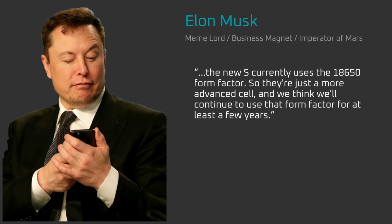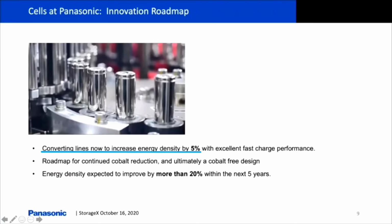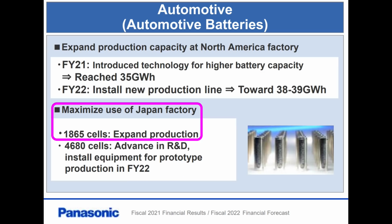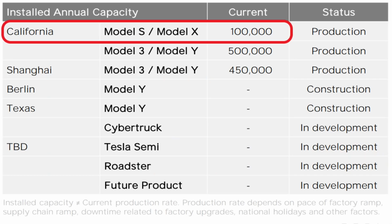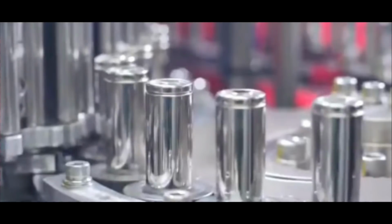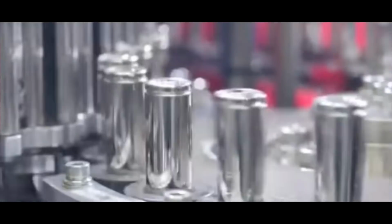Elon confirmed in the Q4 2020 earnings call that the new Model S is using an 18650 with an advanced chemistry. This advanced chemistry probably has 5% more energy density, and the new Model S and X are probably using fewer cells because they have so many energy efficiencies. This means the 18650 line in Japan can now probably stretch to 100,000 vehicles. In alignment with this, in the Q1 quarterly report, Tesla updated their guidance to 100,000 vehicles. My view is that this isn't coincidence, and that Fremont is now able to scale to 100,000 vehicles due to increased 18650 production in Japan and fewer 18650s required per vehicle.